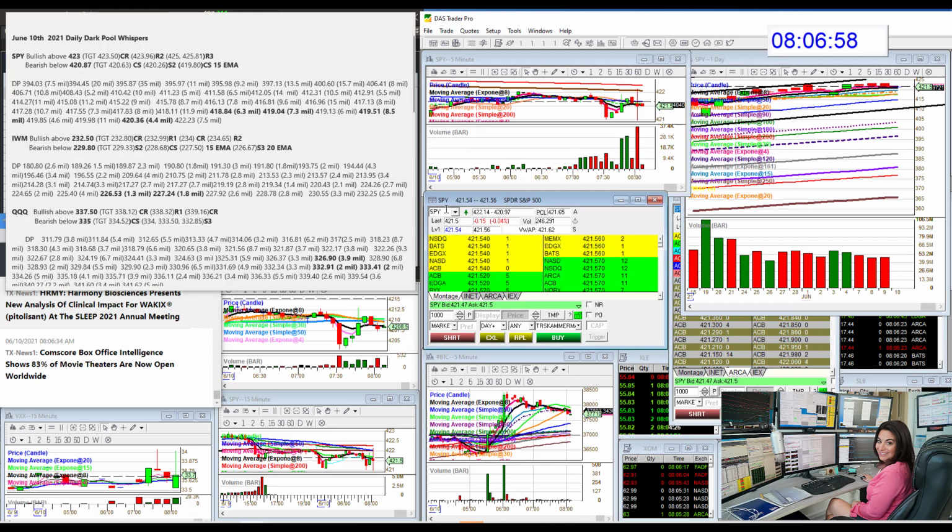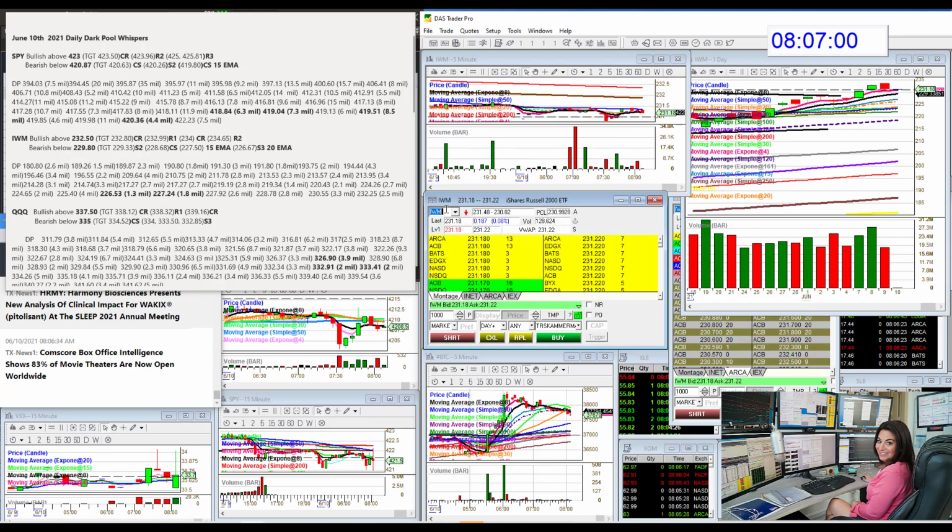Let's head on over to the Russell, check out what's going on over there. The Russell also, you can see, we have some obstructions right here. So bullish above that. That's why I went above 232.50, bear below 229.80. We are hugging on to that 4 EMA on the daily chart.